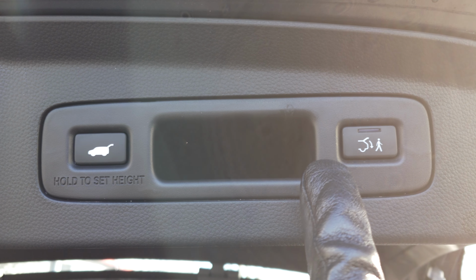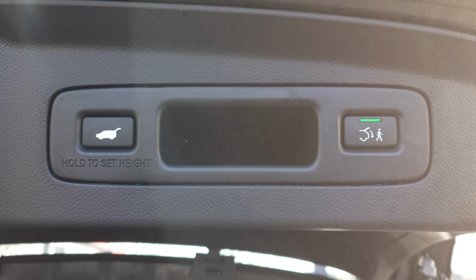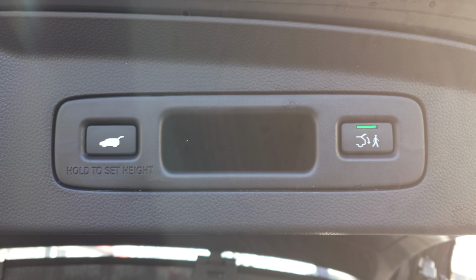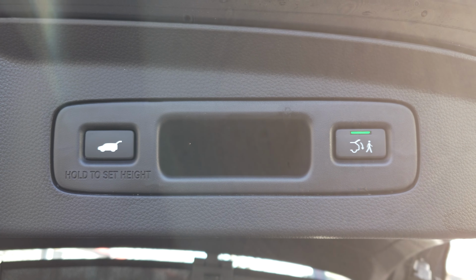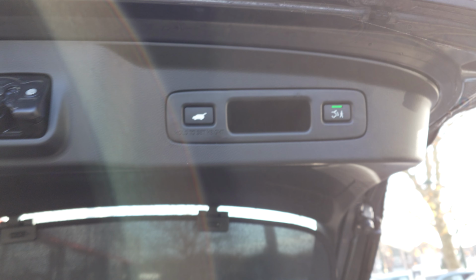The button on the right, I'll demonstrate now. So this one will illuminate green once pressed. But if, for example, you've got lots of shopping in the back of the car and your hands are full, you can press this button, and it will only close once it detects with the rear parking sensors that you've walked away from the vehicle, locking it automatically.